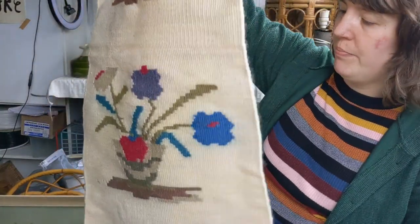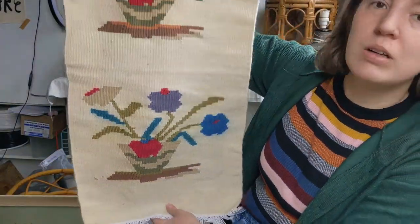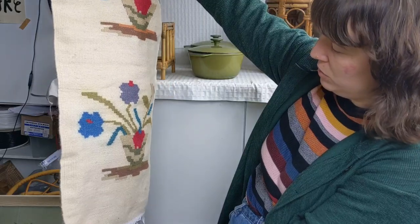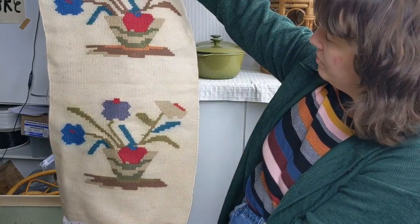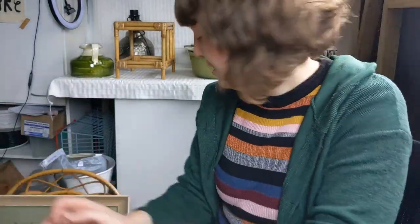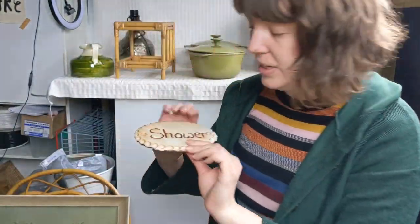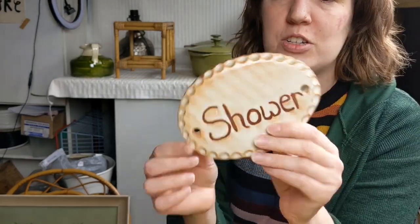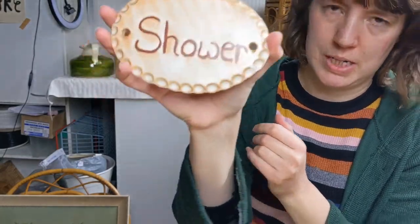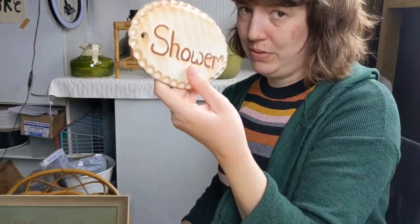This sort of woven wall hanging runner was £2. Just quite liked it. I've got a little ceramic shower sign. It's marked Cornwall on the back. I think someone's probably made it, but it's quite cute. It was 50p.